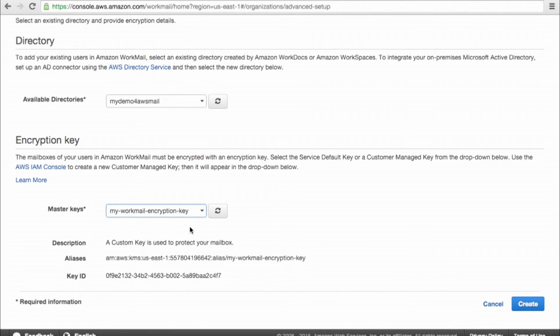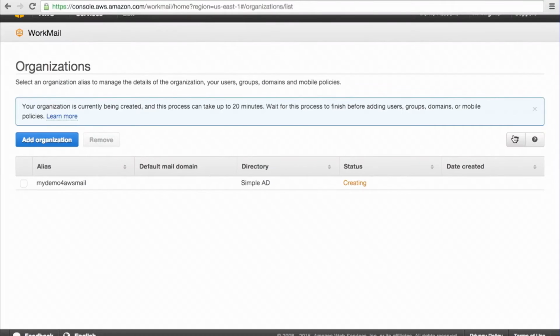Okay? All of your content, all of your emails, all of your attachments are stored, encrypted at rest with this key. Okay, that's all of the information you need to provide to start deploying Workmail. And again, it took around 5 to 10 minutes for me when I deployed it. So you can get it up and running really quite quickly.